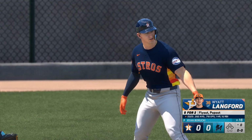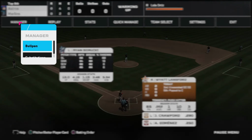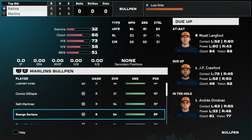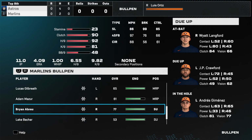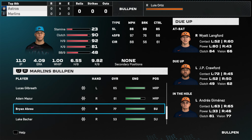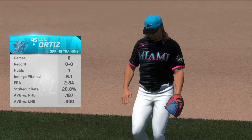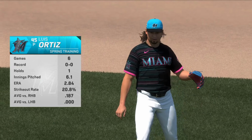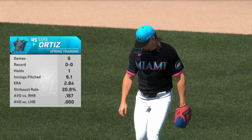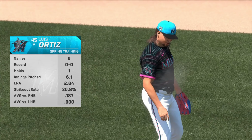And welcome back to the ballpark, ready to begin the 8th. And stepping in for the Astros. So the Marlins go with a new arm, Luis Ortiz. They know that he can get a right-hander out, but he's in position to face a couple of lefties this inning.